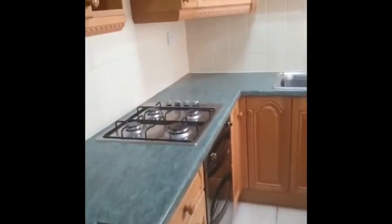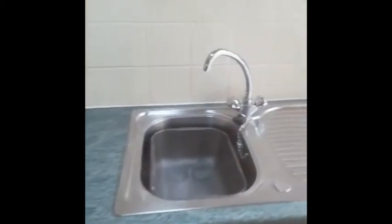So you've got a gas hob and electric oven. And it's gas central heated. Into the backyard, so there's a small patio area. Then there's also an outhouse, which you could probably fit a couple of bikes in as well.